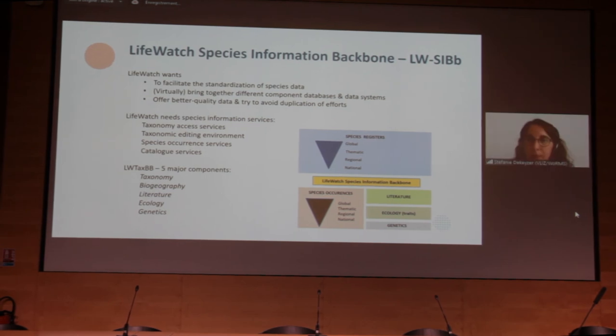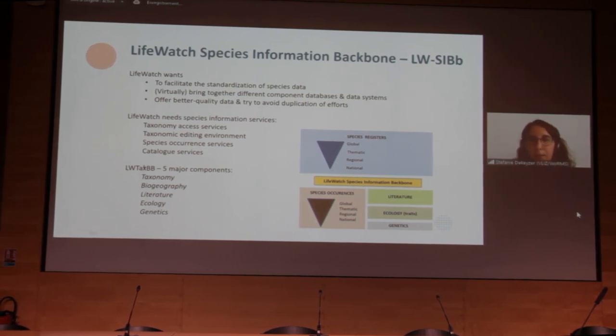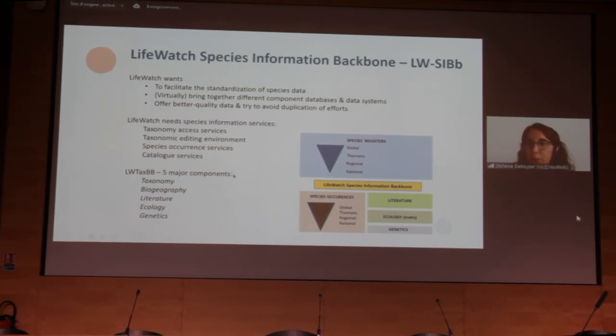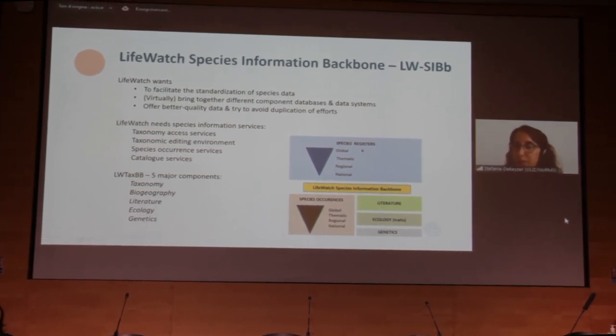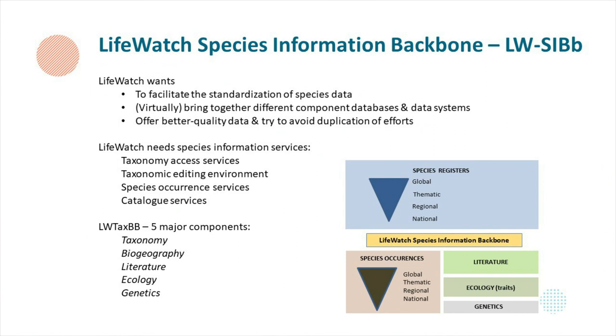Basically, the species information backbone consists of five components. So you have the species registers. So that's where the whole collaboration WoRMS, FishBase, SeaLifeBase is situated. Then you have a biogeography component with species occurrences, a literature component, an ecology component, which is the traits, and then also a genetic component. And those five components are all linked together.